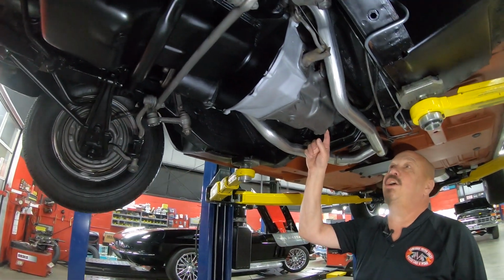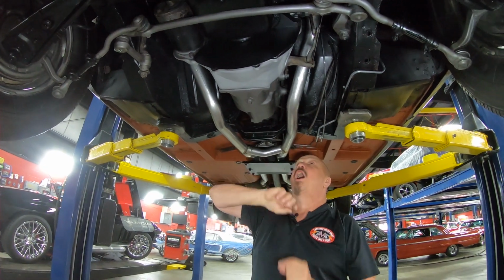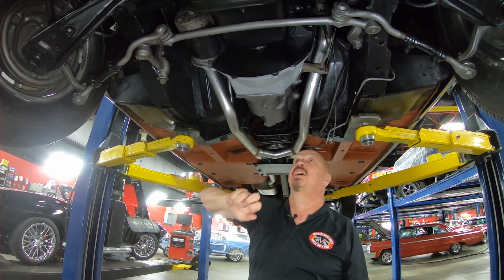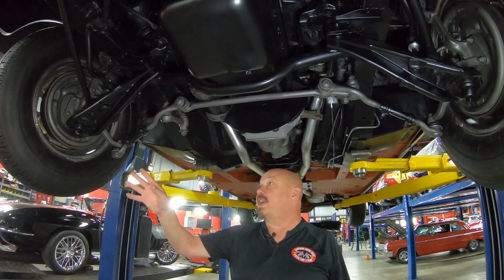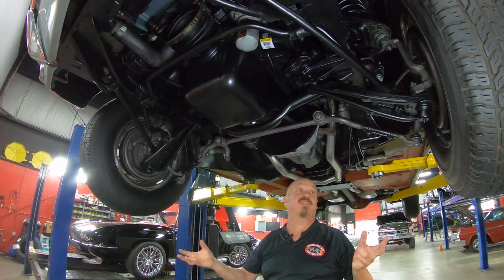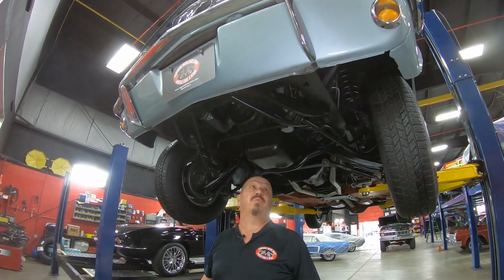We got the date code correct on the three-speed manual transmission. All the dates line up, so very well could be the original trans. Bell housing also looks correct. The clutch linkage, all stock. The brakes up front are drum brakes, and again, the guys will pull those apart, make sure they're all in good working order. Everything up here is nice and clean, looking sweet.